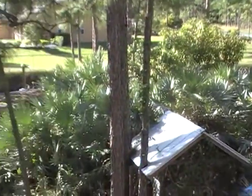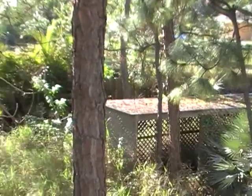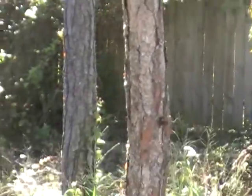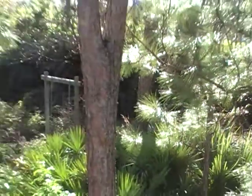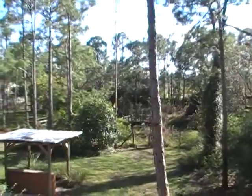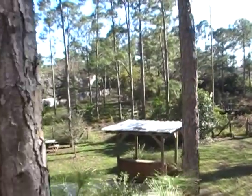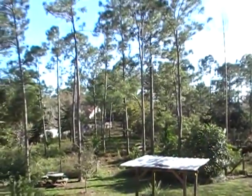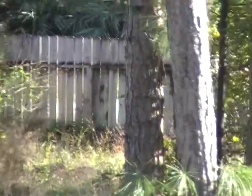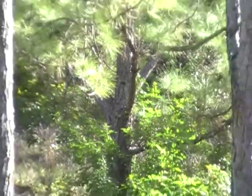Give you an idea on how big this lot is. You have a drainage canal that runs on the right side of the property. That fence runs along the property line. So no real neighbors to the right hand side. And give you an idea, there's the back fence of the property. So it goes from street to street.